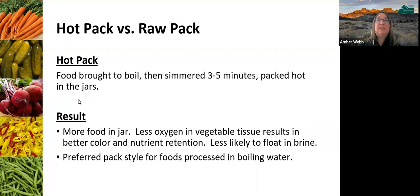Or if you think of a salsa, which again is a pickle because it has vinegar in it, you don't generally just make a raw salsa and then put it in a jar. You generally will cook it down for a little bit. Now, why is that? When you cook something down and you heat it up, it softens, right? And so you'll actually be able to put more food in the jar if it's cooked down a little bit.